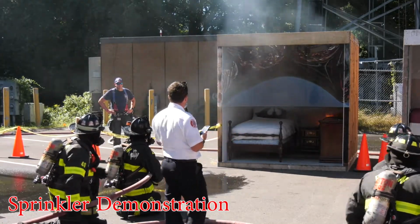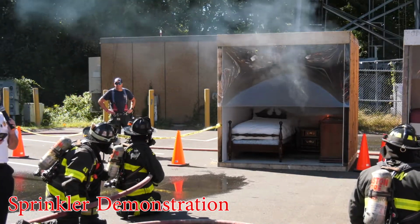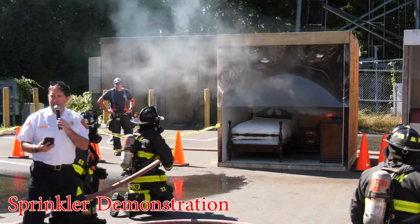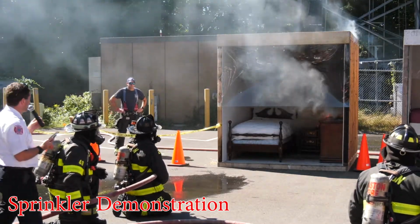So if you have smoke detectors that call us automatically in your home, we will be getting notified right about now. Right about now, we'll be starting to get a notification and getting ready to head to our trucks. We're about 1 minute and 12 seconds in. Our dispatch center is just getting the phone call asking what's going on.